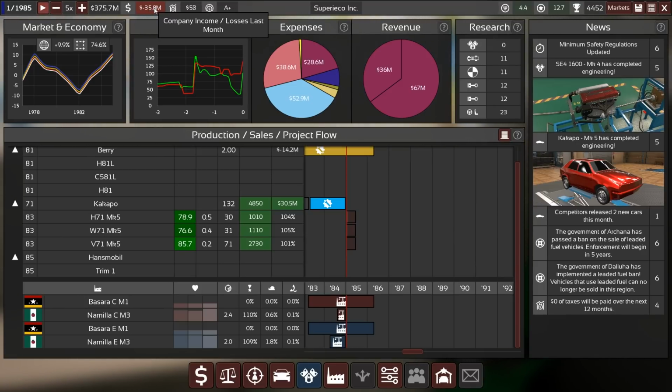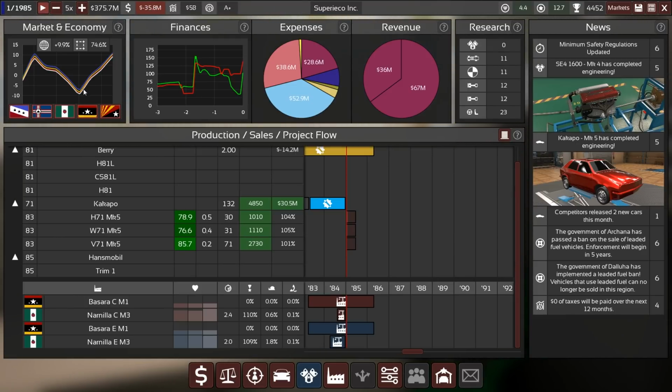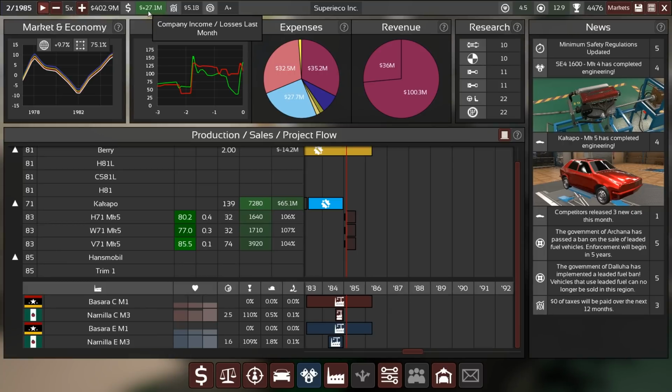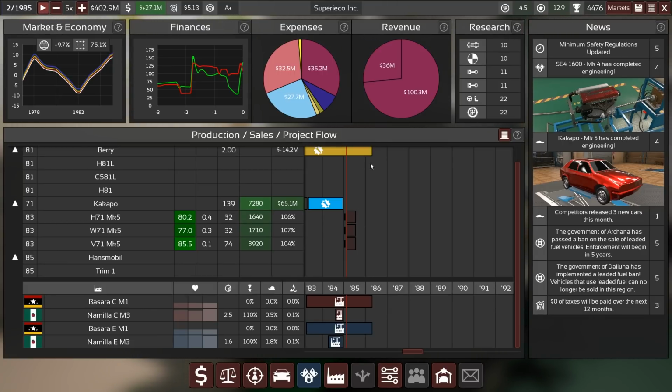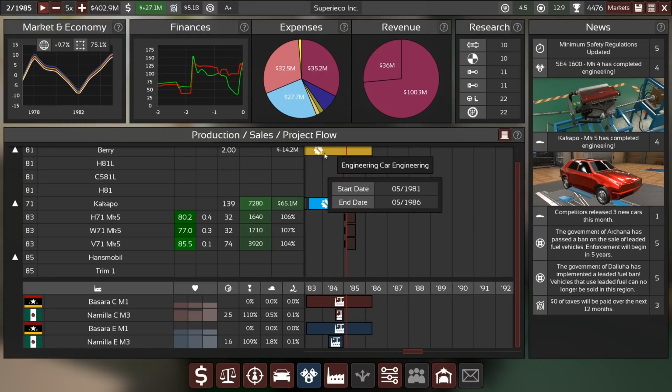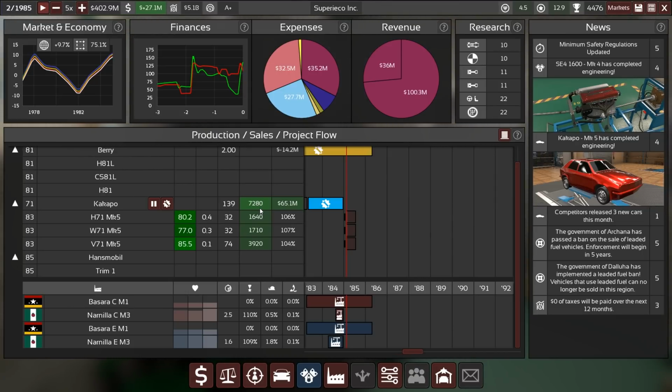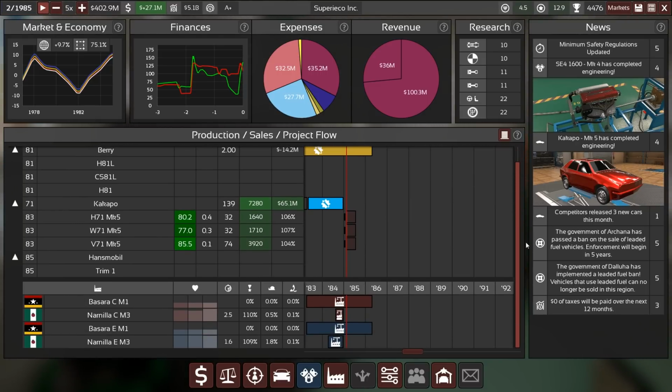This is 10 months worth of deficit. Economy, sure helping us. Let's see if it keeps up. Oh, okay. Now it has stabilized a little. That is good to see. So we are turning a profit once again. I've just waited another month, so we should waste no time from here to actually get the new car going. Now we are building 7,280 cars a month. Very nice. That's big profits right there.